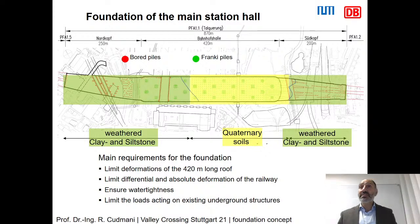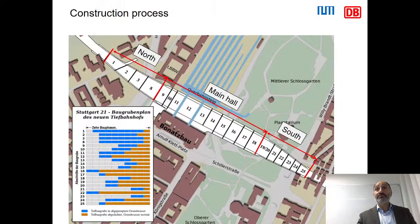To fulfill these requirements, accounting for the geotechnical conditions and the restriction to protect the mineral water aquifer, a mixed foundation was selected. The calyx columns and the walls are founded on bored and Franki piles. Between the columns, the loads are transferred to the ground by the slab directly. Additional piles are arranged between the columns depending on the soil stiffness, to bridge underlying structures and, of course, to reduce settlements. For different reasons, which I will not be able to explain in the short time, the station has to be constructed in 20 sections.